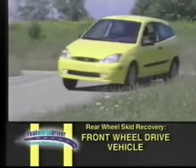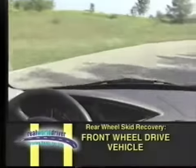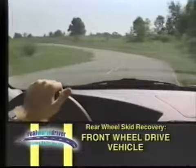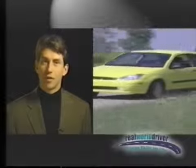Now, as you gently accelerate, turn the wheel smoothly in the direction you want to go. If you feel a reaction skid, just steer to keep the vehicle headed towards your target. Once the vehicle stabilizes, you should be able to steer normally and the emergency is over.